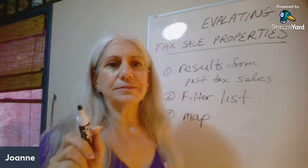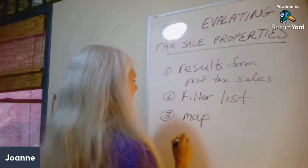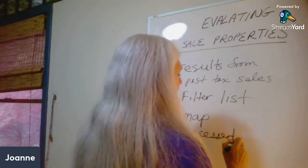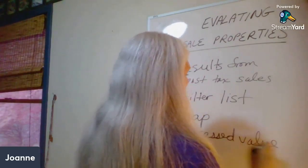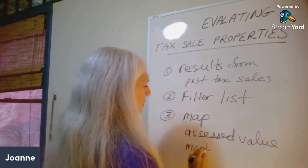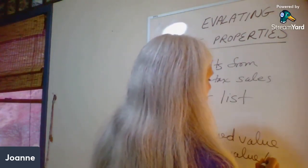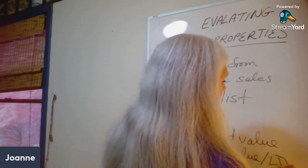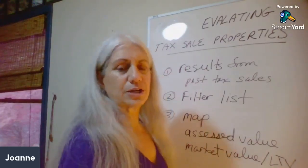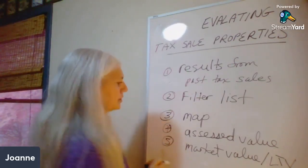Okay, then you want to look at the map, and you want to look at the assessed value of the property, the assessed value, the market value, and you're going to determine your LTV, loan to value ratio. Now, okay, so this is the fifth thing that you're going to do.